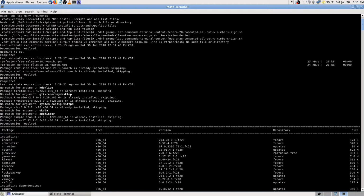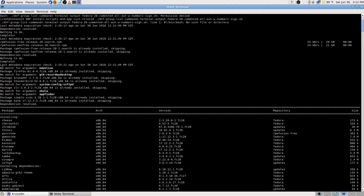Okay. I'm not sure what all that is, but RPM Fusion free, RPM Fusion already installed and skipping, which is what I expected. Already installed and skipping, nothing to do. It should say free first and then non-free. Oh, non-free. Okay, so that's why I saw already installed and skipping twice. Complete. Okay, so that worked as expected. That's nice to see.